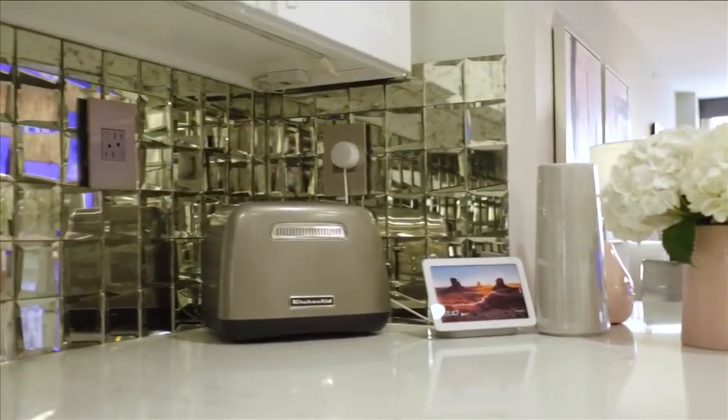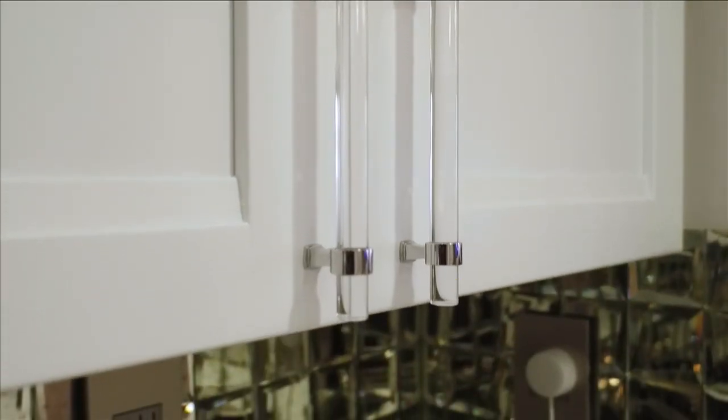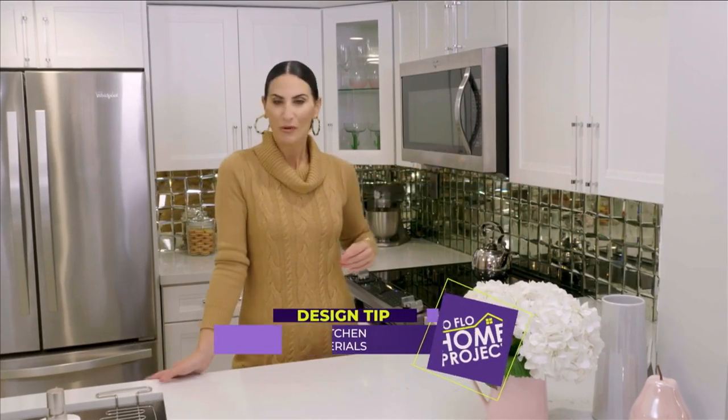Thanks, Tat. So I wanted to share with you guys some of the little details that, again, small space, big style. So what I did here, a couple of things. I really wanted to elevate the look with hardware that was a little bit different. I love the look of acrylic and chrome. It also lightens up the space and just gives a little bit more of a dramatic flair.